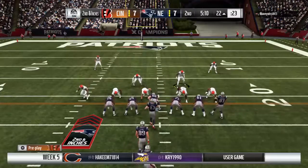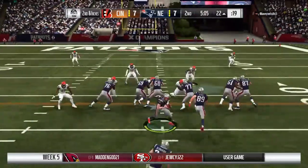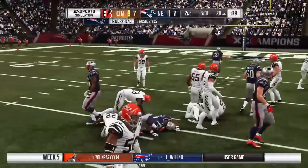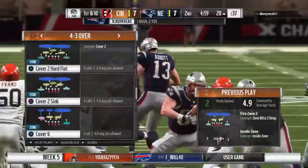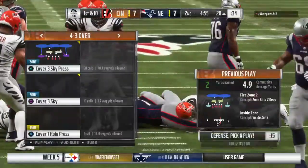Detroit! Detroit! The first carry now for Rex Burkhead. And he's able to get it to the edge of the red zone at the 20-yard line. 2 yards on the pickup there, but it's enough to give him a new set of downs.